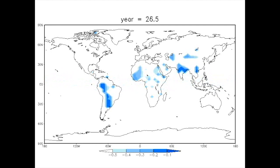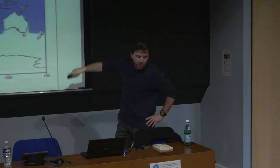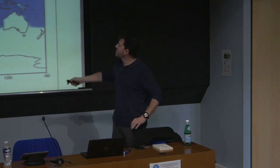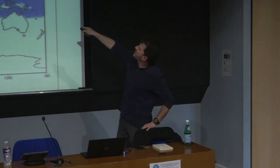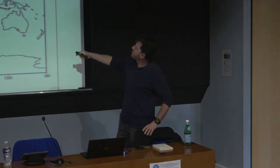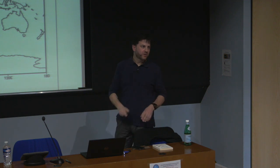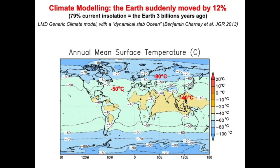The temperature cools, you get sea ice, and the sea ice tends to really cover the mid-latitudes. You lower the albedo, the planet continues to cool, the sea ice goes to the tropics, and finally, after only a few years, the Earth will be completely frozen. And after about 25, 30 years, you have no more liquid water, it's all very cold, and just by moving the Earth a little bit. You get this kind of temperature after 30 years. These are the annual mean surface temperatures. It's about minus 55 in Bordeaux, so it's not good for the wine. It's a completely different planet.